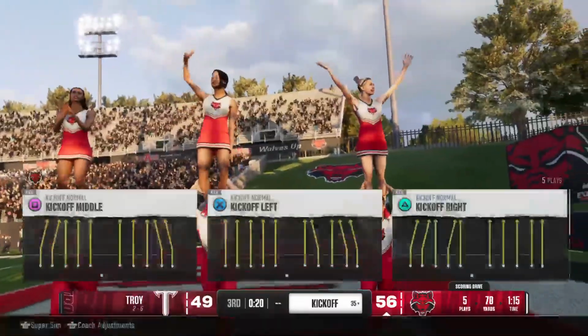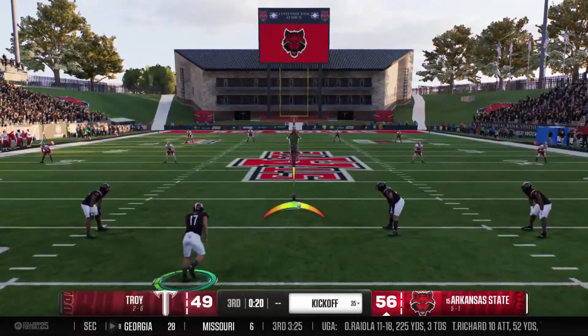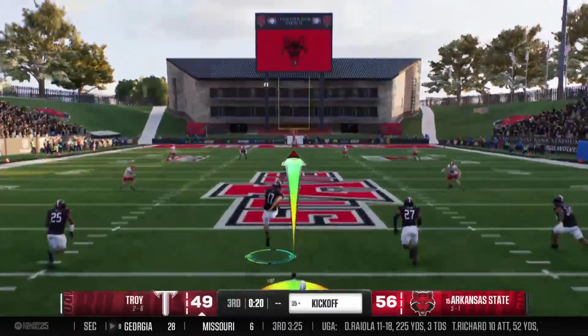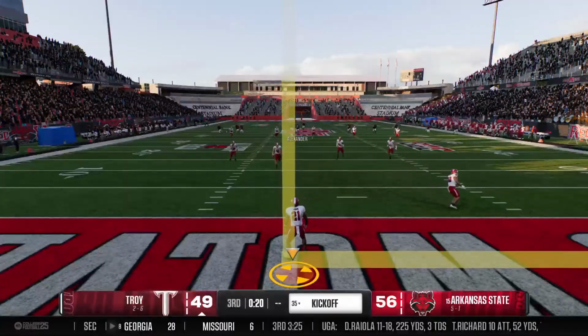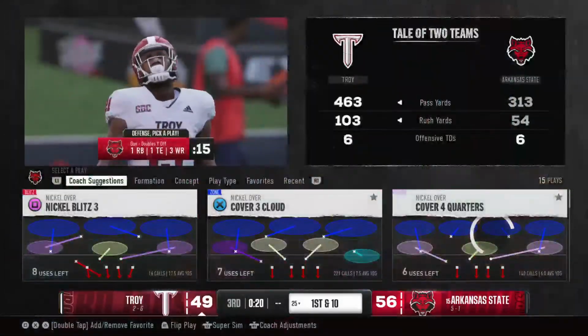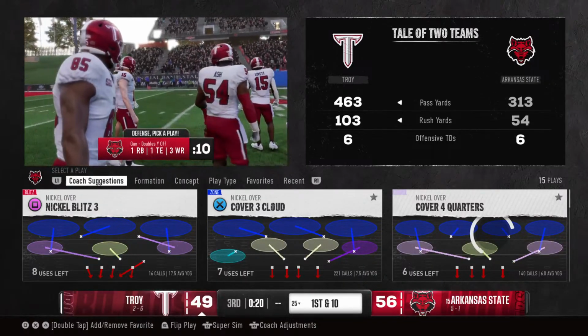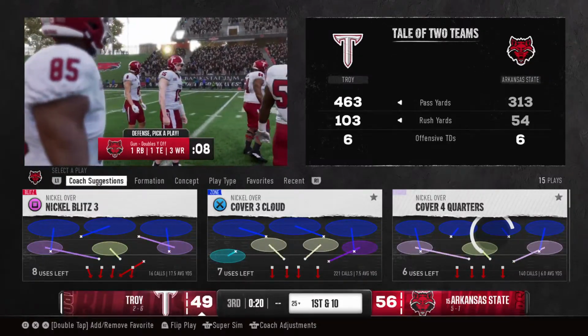He does, throws the ball down the field, receiver catches it, and then does the rest, takes it in to the end zone for 6. Arkansas State, 56. Troy, 49. And they desperately wanted to attempt a return, but decided not to. Instead, they'll take the touchback. Now the Trojan offense returns to the field.